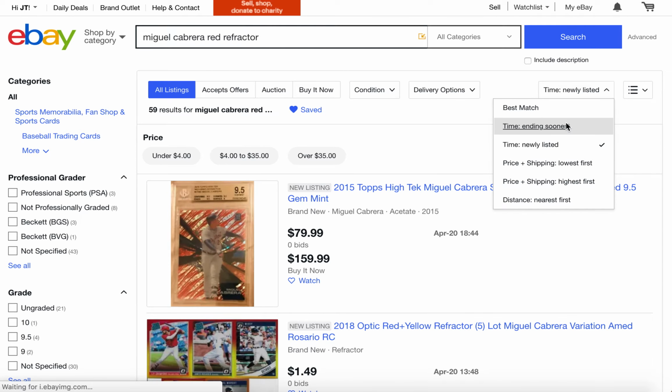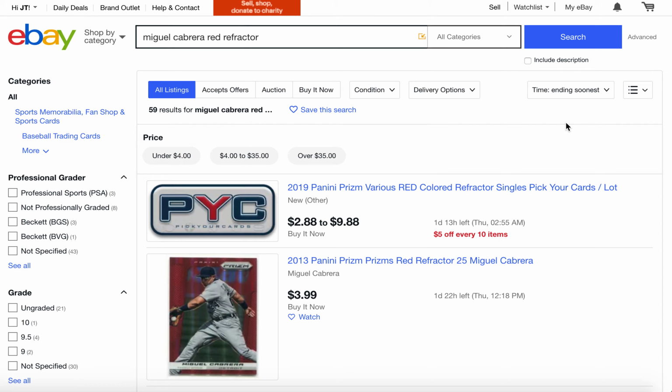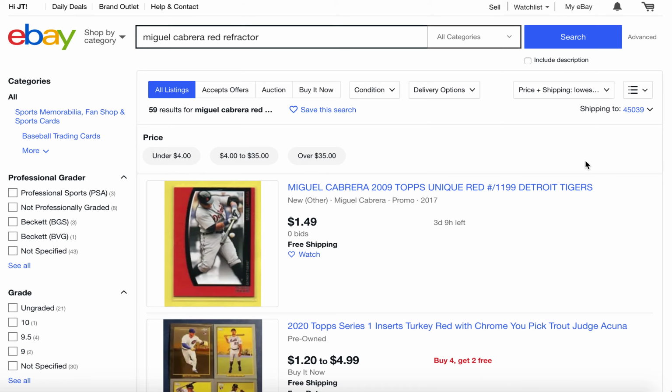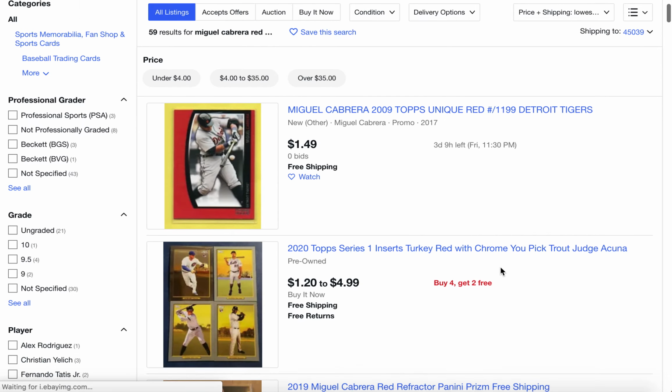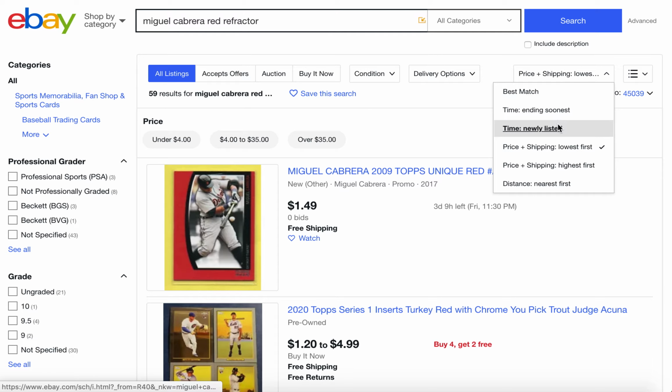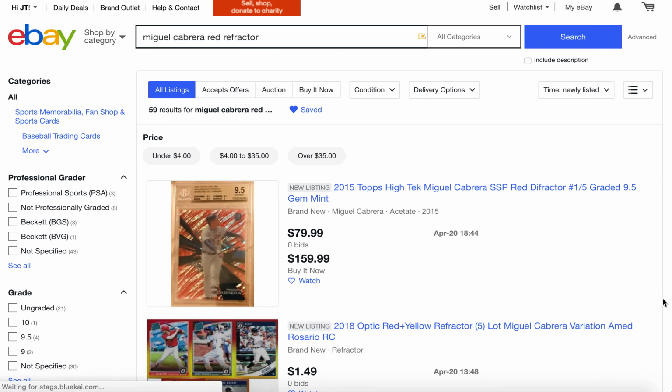If you're looking to maybe buy a card right now, you can go to Ending Soonest. Maybe you're looking for something that is cheap, you can go to lowest cost first. So this is sorted in a way that will show you these different cards in terms of which one is the cheapest, and it will sort it by the highest. So let's go back to the newly listed for a moment.